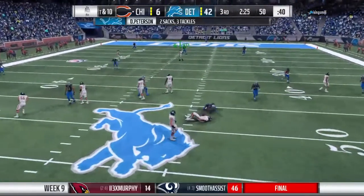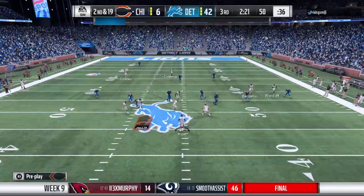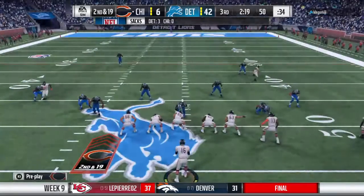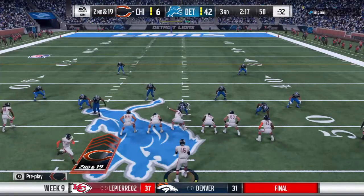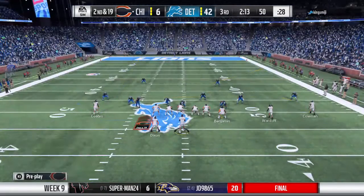And no escaping this time as he'll go down. They got him for a sack. And that's the 2nd sack of the game. But this player, disruptive in all phases, whether he's going upfield, coming underneath, you name it. He's a big-time guy you have to block.